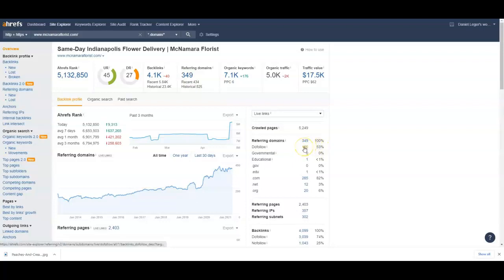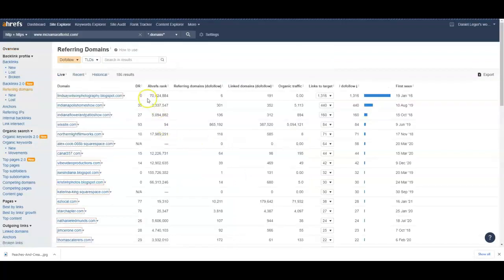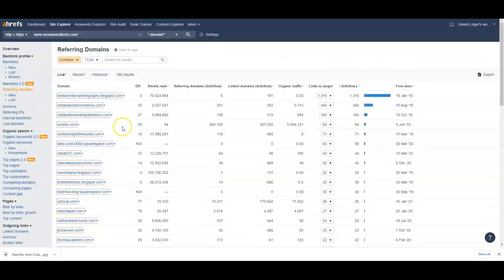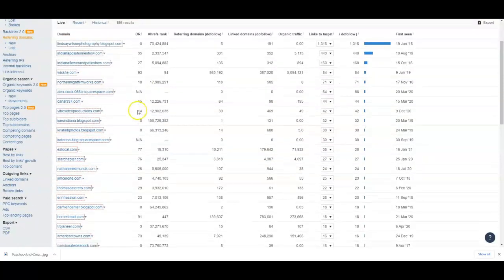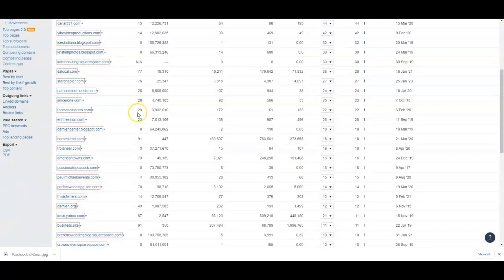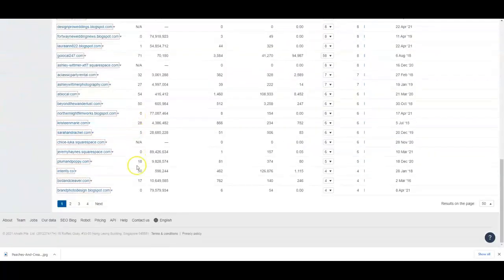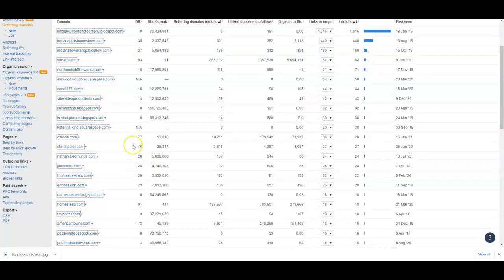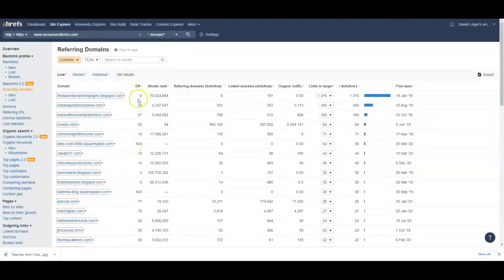So what I like to do is I go in here to these do follows right here, and all these ones that say 0 that have Blogspot, I'm gonna skip over those. But all these ones that have anything over 10 on them, we're gonna go after those same ones, okay? And then we're gonna find 50 to 100 more and put those on there as well that have that same power behind them, okay? And that way you're copying them and you're also beating them at their own game.